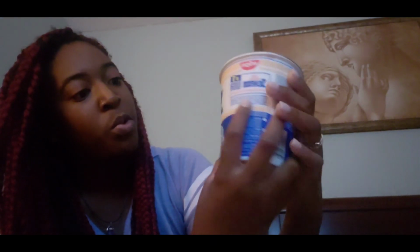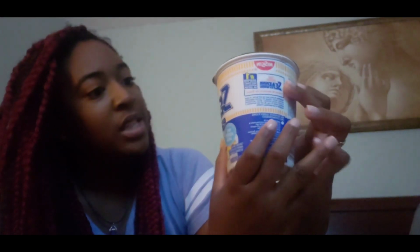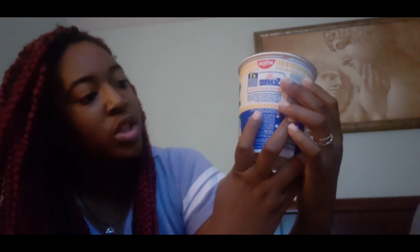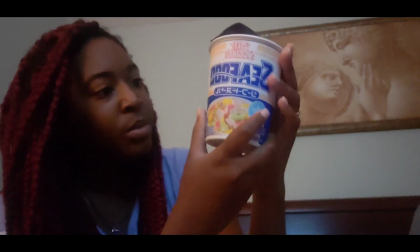So let's talk about this packaging. It's just like the actual cup of noodles, but it is more durable. Just so you guys know, it says number one seafood instant noodles in Japan. It is a Nissin product. It says no added MSG, no artificial flavors. And it does have some seafood in here, the noodles, some cabbage, and other items in it.